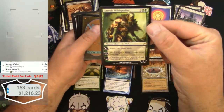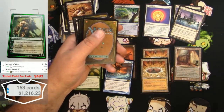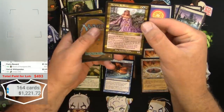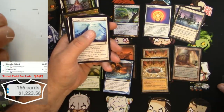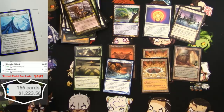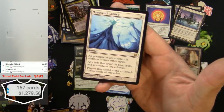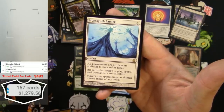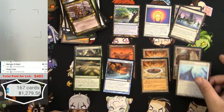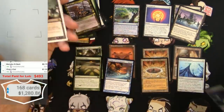$1.50. Garruk Wildspeaker, the original from Lorwyn. That's like mint. Yeah, $5. Cool. There's a buck and another. Did I already find one? A Mycosynth Lattice? But bing! Yeah, I think it's about $60 now. And again, spiked like overnight. Amazing. What else can I say? It's awesome. Phyrexian Arena.